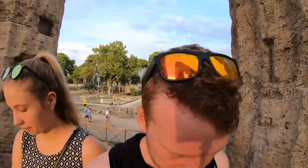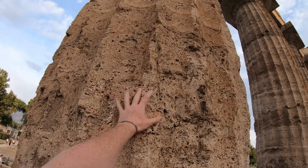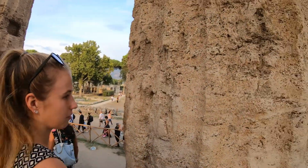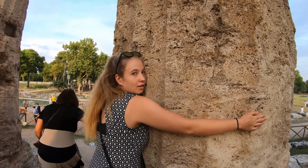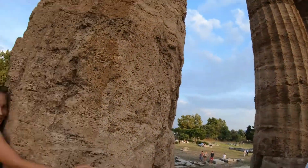Wow. That's what I meant. Actually, only this side of the temple is open. That's a massive pillar. That's an ancient pillar. Can I fit around it? No, not quite. You're almost touching. Oh, it's missing a fair bit.